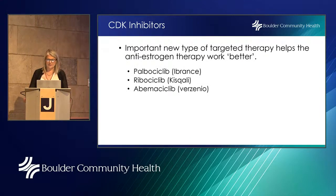So there's a very large and very important group of targeted therapies that we use now in breast cancer. They're called CDK inhibitors, and there's the three listed there. The brand names are Ibrance, Kisqali, and Verzenio. These are the ones you see on TV a lot. But these have been enormously beneficial in estrogen receptor positive cancers.